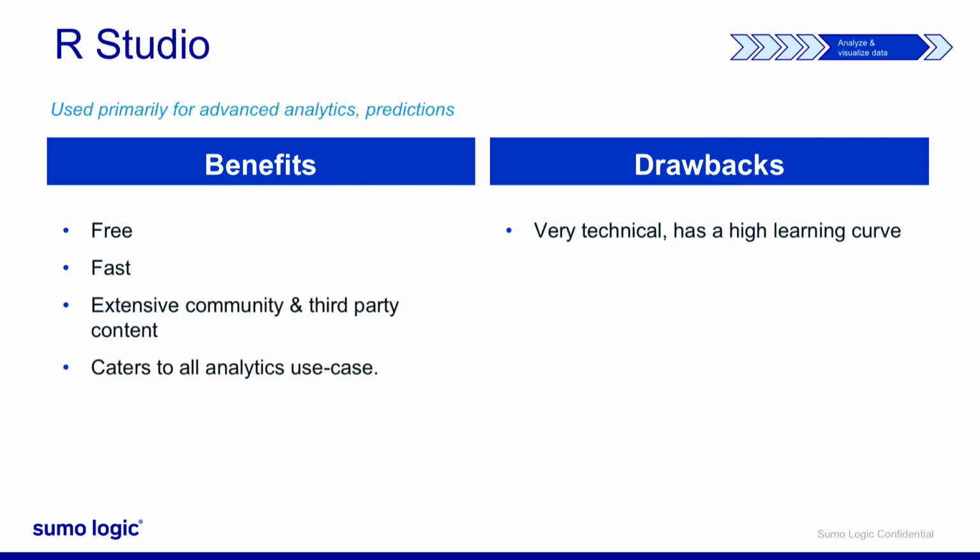We also use R a lot. We use it for our advanced analytics stuff. So we do some predictive analytics, some machine learning on the data that we get, and for that we use R. It's a very powerful tool. It's free to use. It's super fast. And we found that there is an extensive community of people who develop libraries and packages that support any use case that you would have.